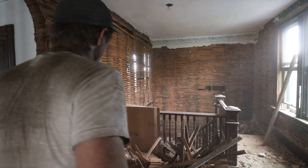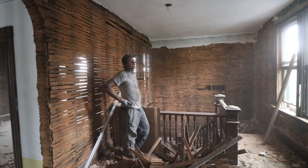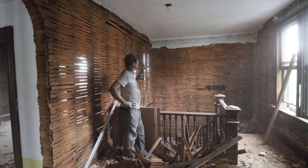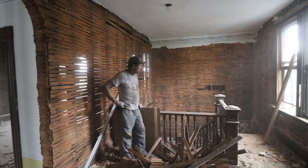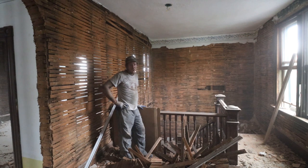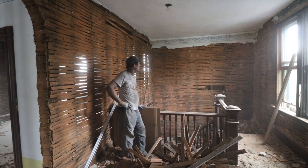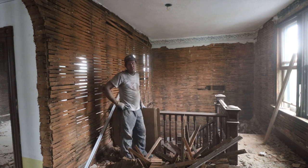You can see we made quite a progress here in the staircase too. Got everything removed besides that section up there. What I really need to do is when I get the ladder out to the ceiling, I will just have to do those sections that I just can't reach right now. I'll have to do those later when I don't have plaster all over the stairs.